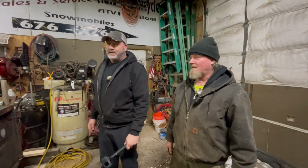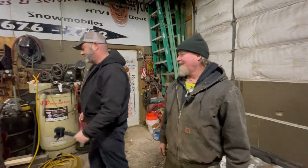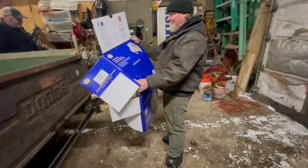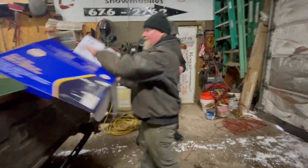Let me introduce you to the body work that we're going to do with some cardboard boxes. Where is it? Oh, right here. A fuel pump and a firewall all in one box. Successful test drive. It runs and drives pretty good.